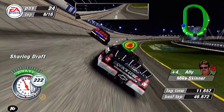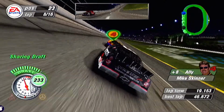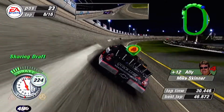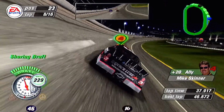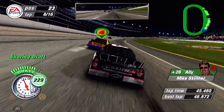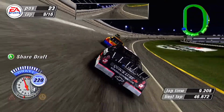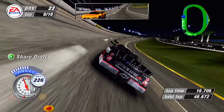I'm trying to draft Skinner past here. Okay. It's starting to work now. First it was just slowing me down, isn't it? Alright. Good job, former teammate. Just work with you for a minute. I don't think they were the greatest of friends when they were teammates, but we can assume there's a little carryover alliance, I guess, right? Why not? Okay. You are slowing me down a little bit even drafting you though, so I'm gonna move past.